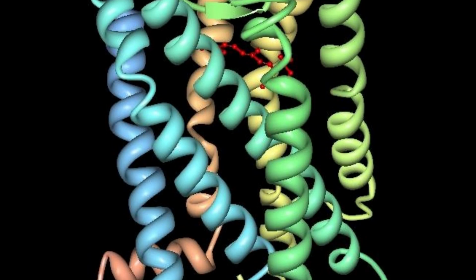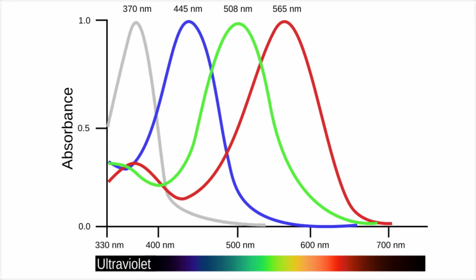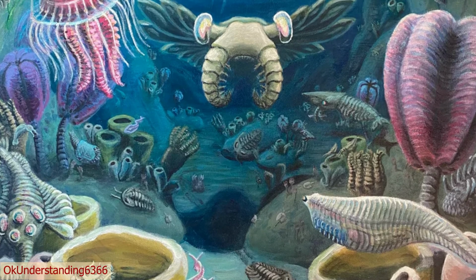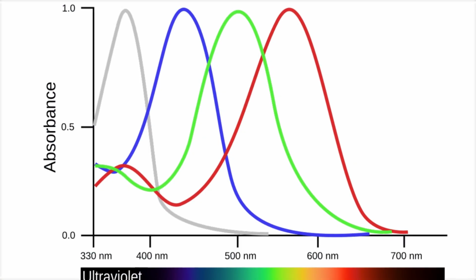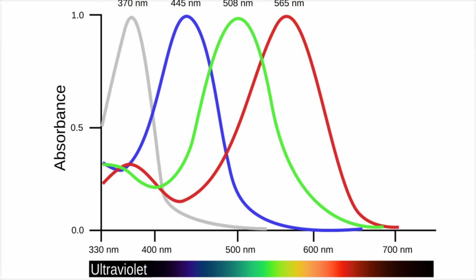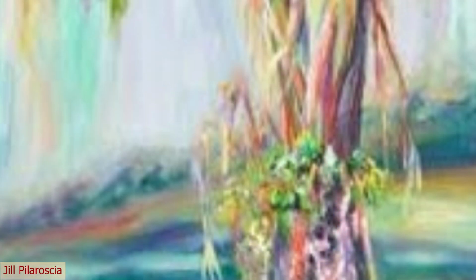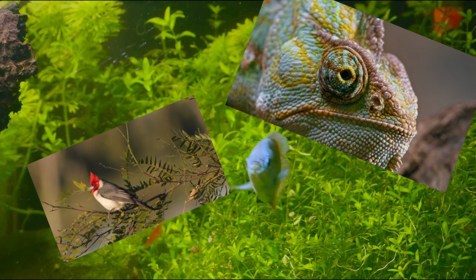Well, that results from proteins called opsins, which are coded to read certain wavelengths of colors. These proteins can be traced back over 500 million years to the Cambrian period. These first color seers possessed 4 of these opsins, allowing them to see a wide range of color wavelengths, including ultraviolet. This is known as tetrachromacy. This has been retained in the fishes, reptiles, and birds of today.